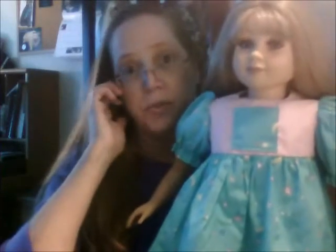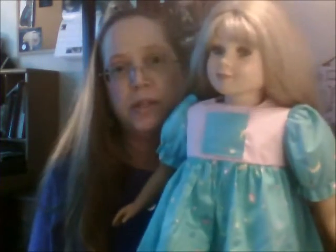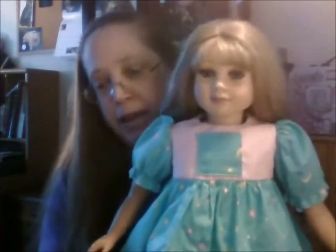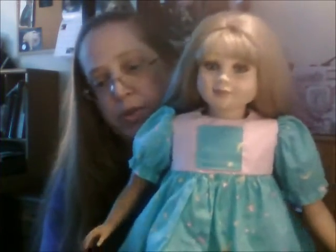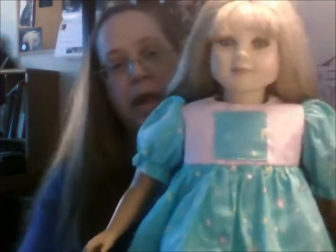I've texted my sister a few times. She's been traveling, so I haven't been able to ask her specifics about it exactly, but she didn't really have a very good memory about when exactly she bought the doll. So this was in the box. So that's kind of what I have to go by, though. I'm going to ask her more about it.